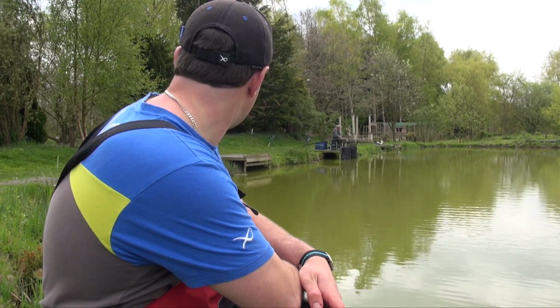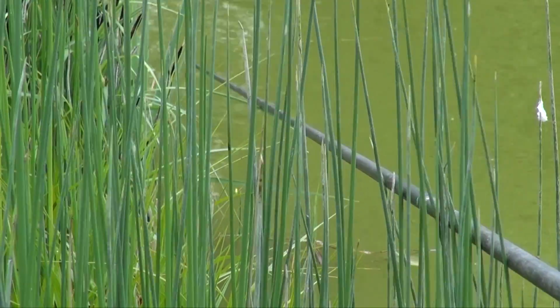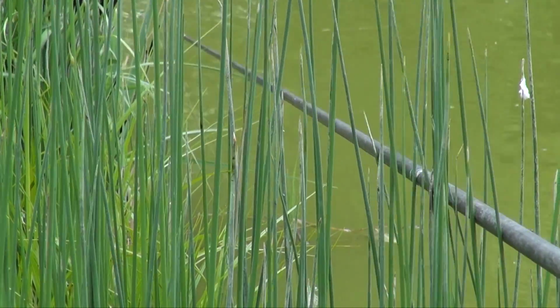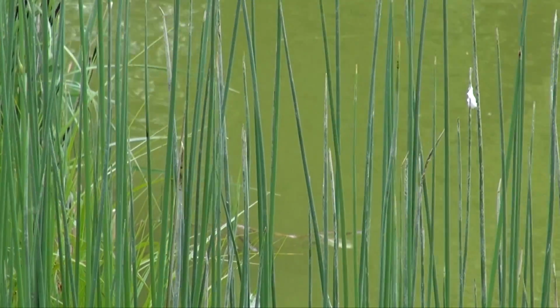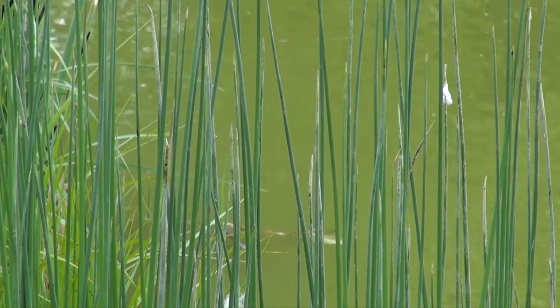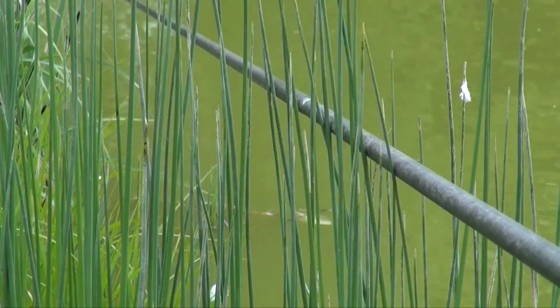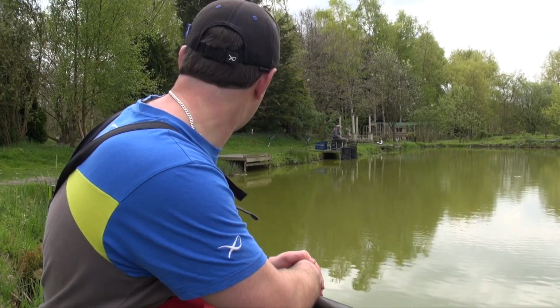I think realistically for me now, it's just going to be concentrating down this edge. Not much has happened elsewhere, so I don't really see the point in getting the odd small bite down the middle for a few ounce fish. I may as well sit down here, try and force it, try and feed it perhaps heavier, and see if I can get 3 or 4 bigger fish to come in together.